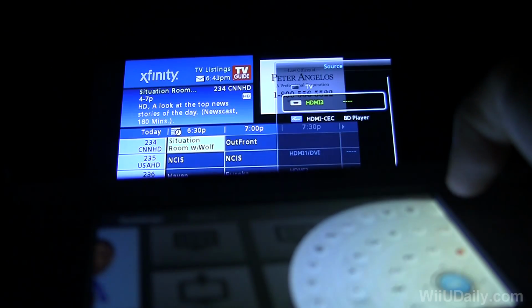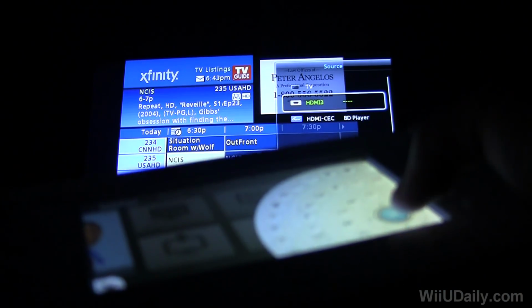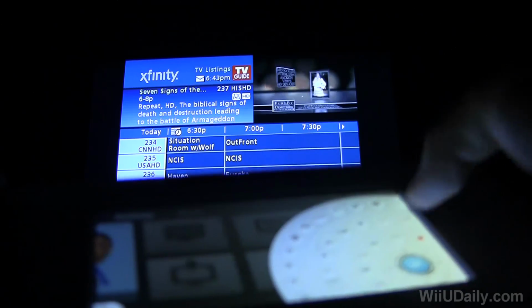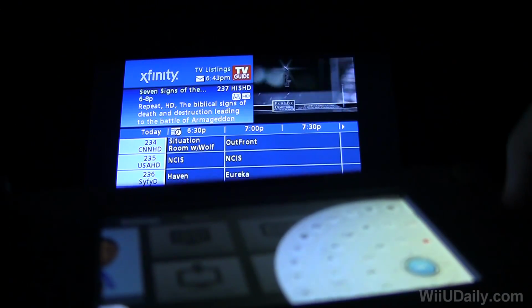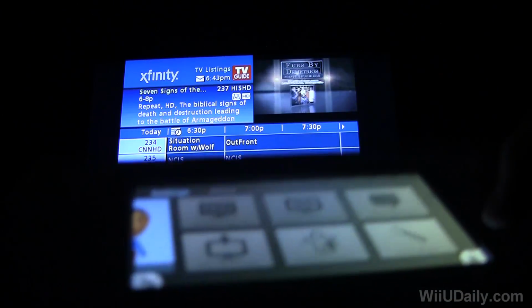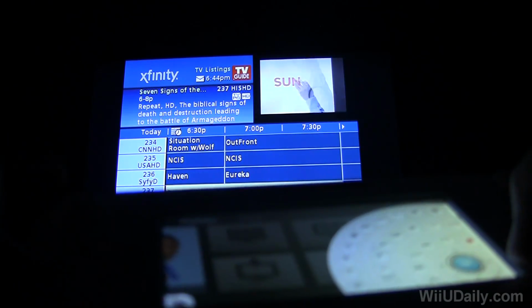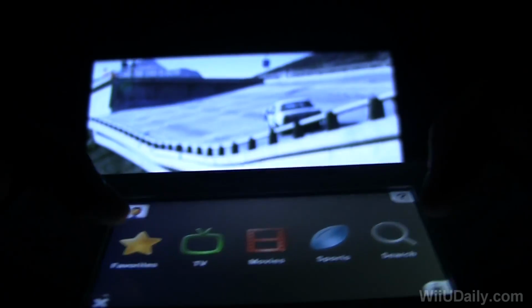One pretty irritating thing is if you enter the guide for your service provider using the remote, there's no way to exit it. Either you're going to watch something from there, or that's it, because there's no back button or way to exit the guide. You can get in, but you can't get out. So actually use the guide that's on the Wii U gamepad. It just makes it easier, but just be warned, there's no way to get out of the guide once you get in there.